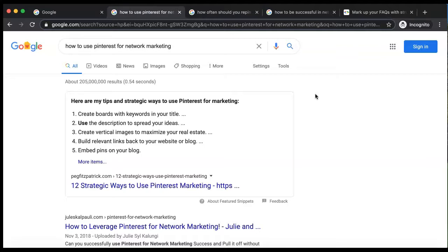There is the featured snippet, which is right up here at the top. The featured snippet can be a list, it can be an answer. There's a few different things that can go in that. It could be a recipe as well.